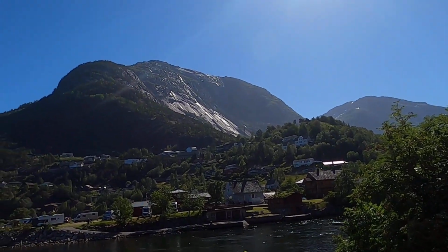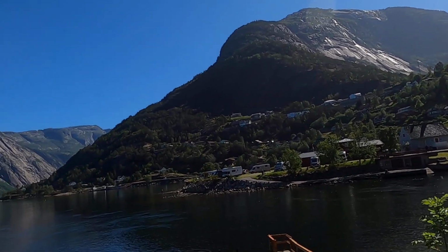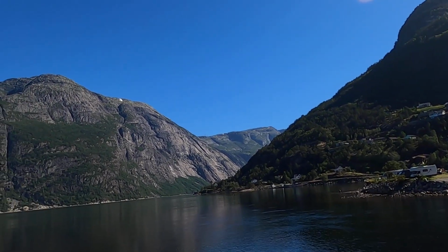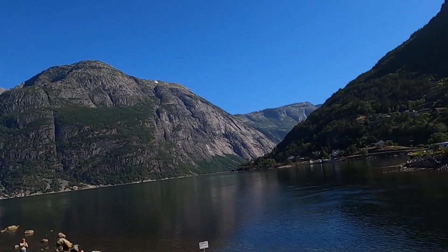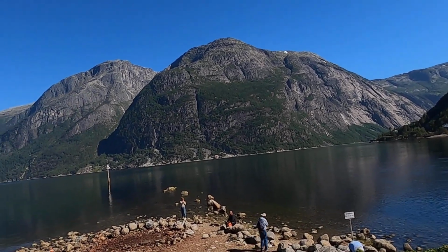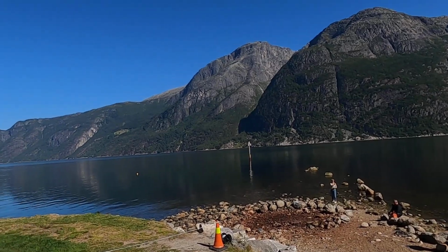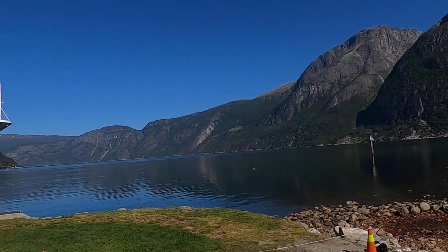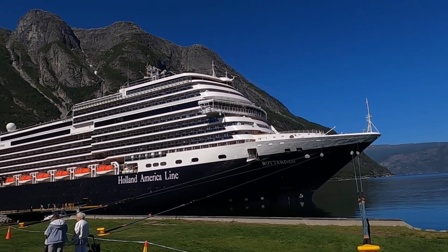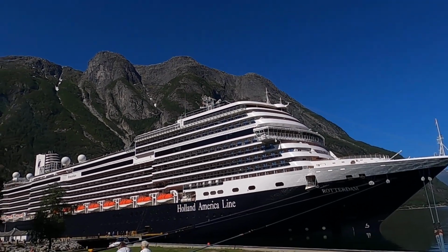There's that very slippery looking granite face. And then a panorama of all the incredible mountains surrounding Eidefjord. Come clear around this way to the ship. And what a view of the mountains behind the ship.